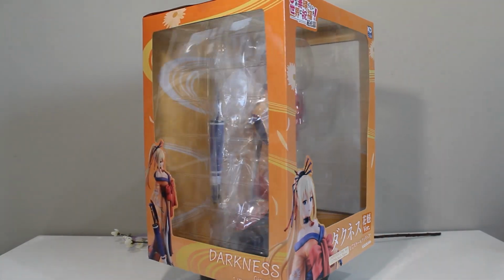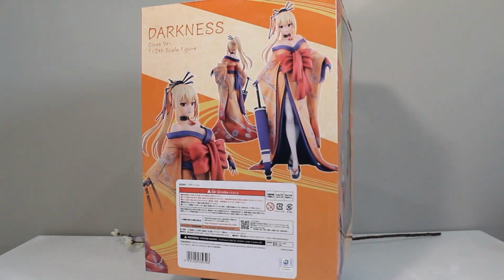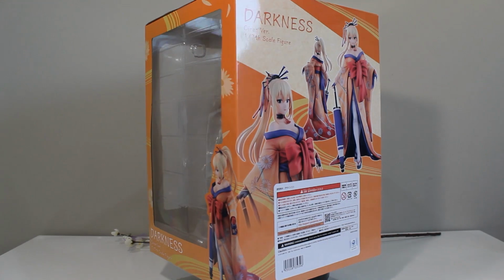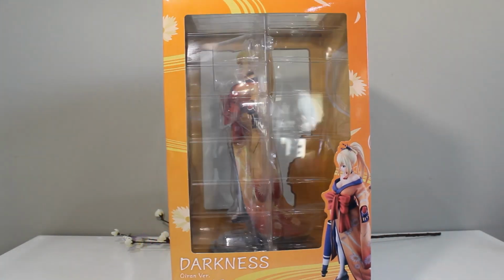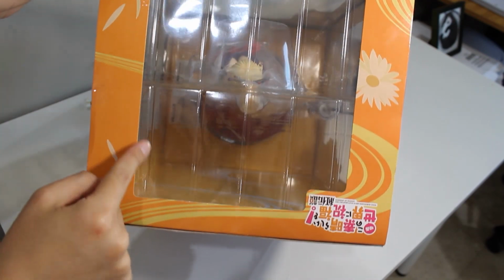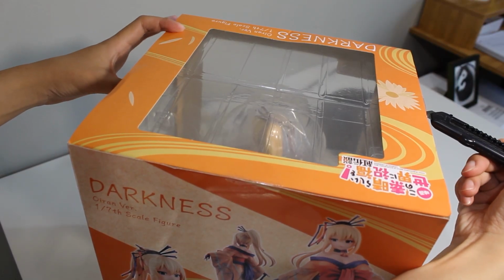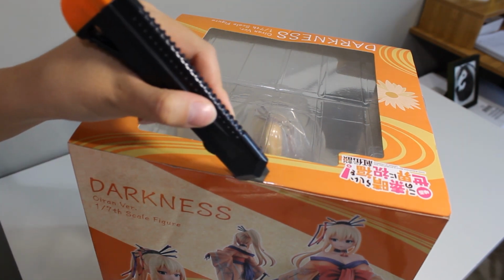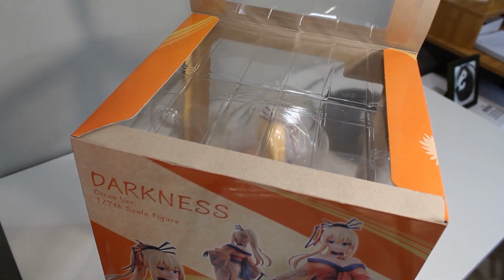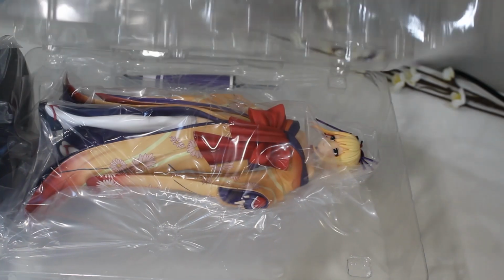Moving on, I have a figure that I've been very excited for. Now this is Darkness, the Oran version, 1/7 scale from Kadokawa. It has an enormously large box with a lot of extra space, as you can see, but I'm guessing that was to ensure protection at all costs of this figure because it is a little bit pricey, and you don't want your figure getting damaged in transit.